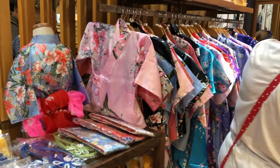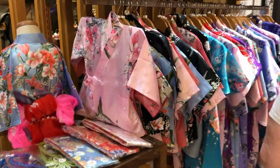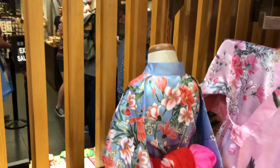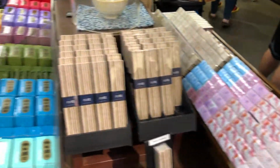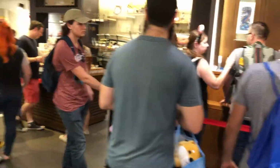And over here they have children's sizes, which is actually really neat. If your kid's interested in the culture, they have a whole cool array over there just for kids. You can see them on the display here, just miniature versions of them, which is super cute. And coming from the fans over there, I've got all kinds of incense and stuff like that, and obviously it's in the store.